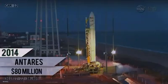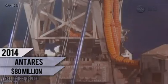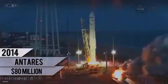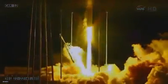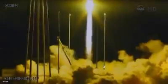5, 4, 3, 2, 1. And we have liftoff of Antares, the tour-free mission that brings Cygnus on its third CRS mission to the ISS. Got main engines at 108%. Avionics power nominal.